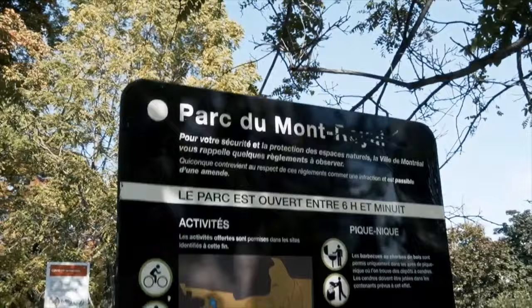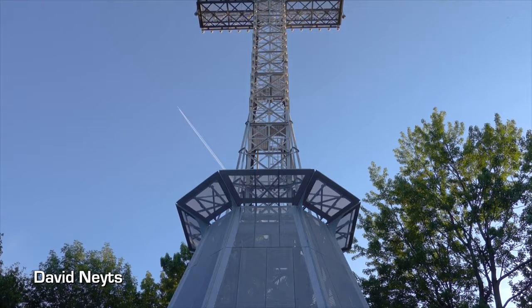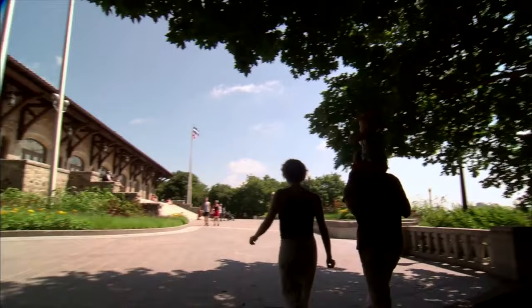Montreal is actually named for Mount Royal, Royal Mount. It's not a whole lot of a mountain. Some would perhaps even call it a bit of a big hill, but for us here in Montreal, this is one of our proud things, the heart of the city, our Mount Royal.